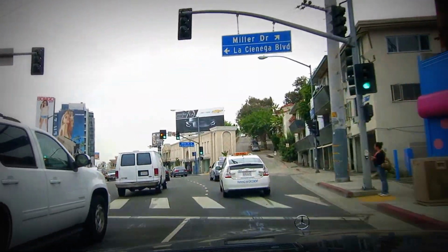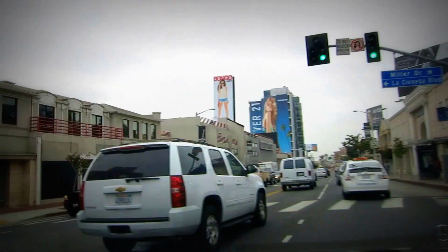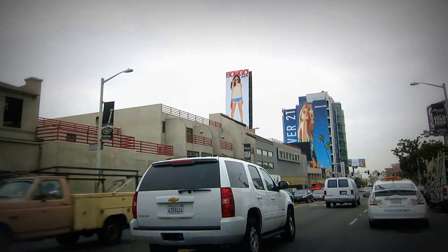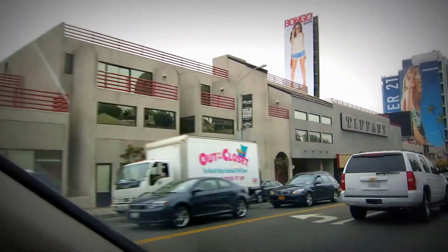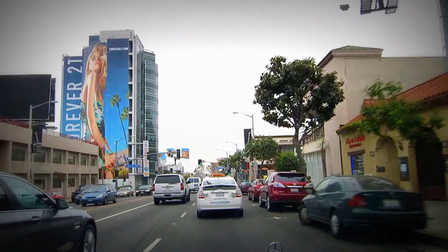And now we're in the Sunset Strip area in Sunset Plaza. Sunset Plaza is a shopping area. Right here to the left is a major shopping center that's going to be built here at the old Tiffany Theater. It was sold about 6 months ago, and they're planning to develop that whole area.